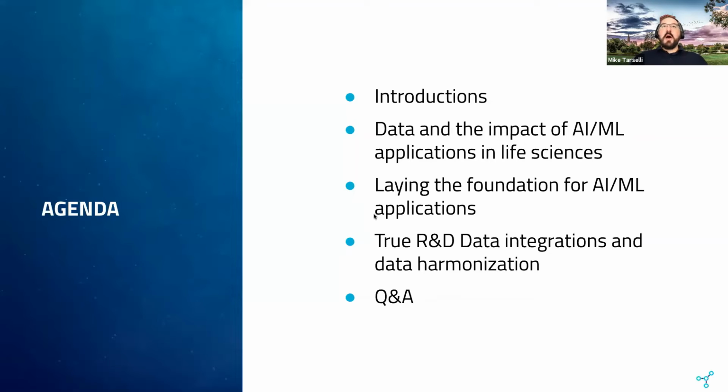All right, so very briefly, we've already done the introduction, so I'll go past that. We'll talk a little bit about how data will impact your AI machine learning in the life sciences. We'll talk about laying the foundation for this AI machine learning. We'll talk about how R&D data harmonization and integrations are core to this journey, and then we'll leave some time for questions and answers. So we've met me. I'm literally wearing the same shirt. We can skip over this part.